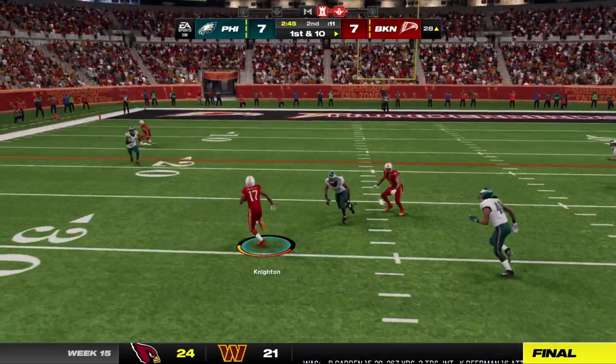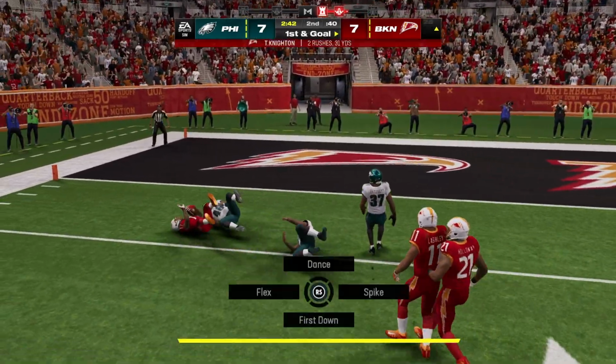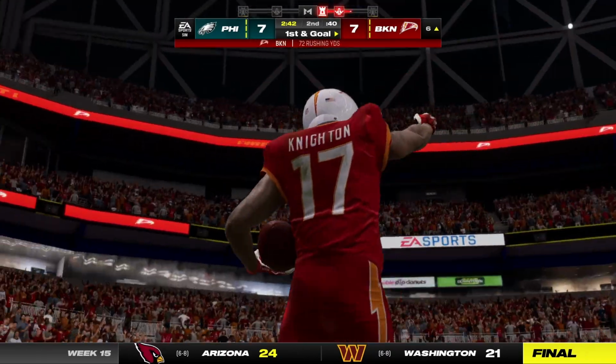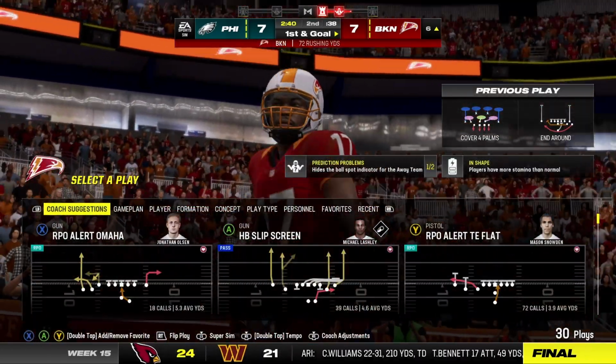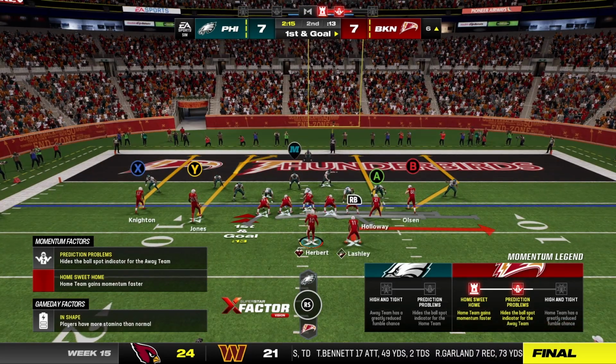Well, now they'll try the end around. Sheds off the tackle. And down he goes, taking it inside the 10, just shy of the 5 at the 6. A little over 20 yards there. And in 2 plays, they've now moved the ball over 60 yards.